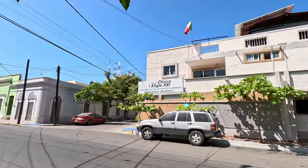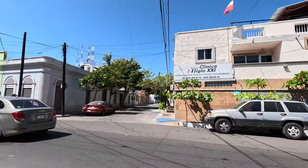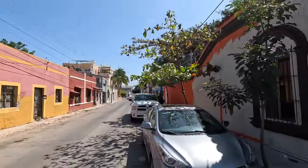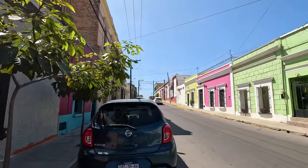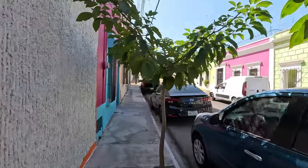21st Century Hospital and Clinic. Trying to show all the side streets so you get a good feel for what it's like out here. Oh, there's a little bit of traffic. I've been walking in the road mostly, but suddenly there's a bit.